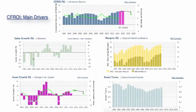As we can see here, Foot Locker consistently generated CFROI above its discount rate from 2000 to 2006 from steady improvements in sales growth and operating margins despite a decline in asset efficiency, specifically regarding increased asset growth during a period of reduction in asset turns.